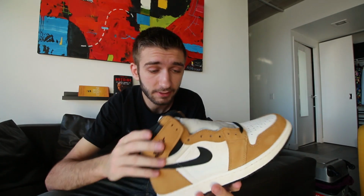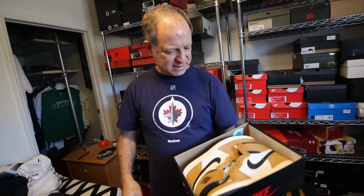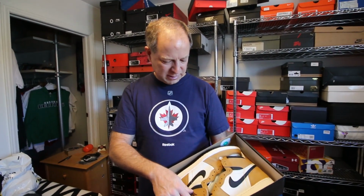Colorway is perfect for fall and winter, goes with a whole bunch of clothes. Materials are pretty good, and I mean, it's a Jordan 1, so I'm gonna love it pretty much no matter what. Those are alright. It's like a nice camel color. That's kind of a classic color. Black, white, and camel. No, thumbs up, 2 thumbs up. I told you they were nice.